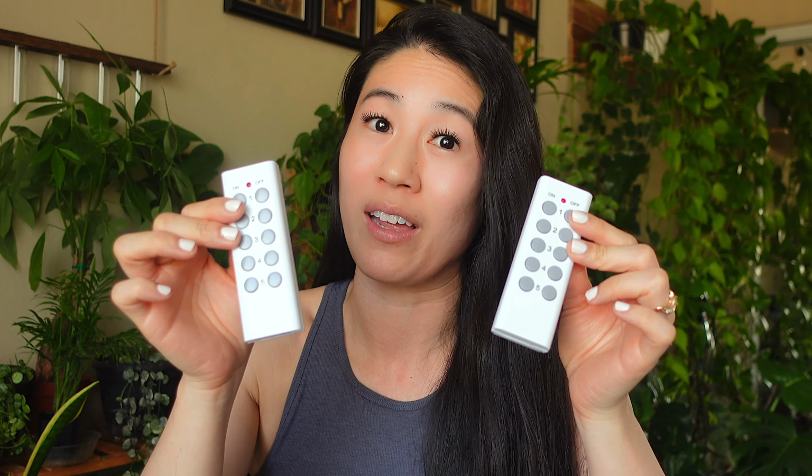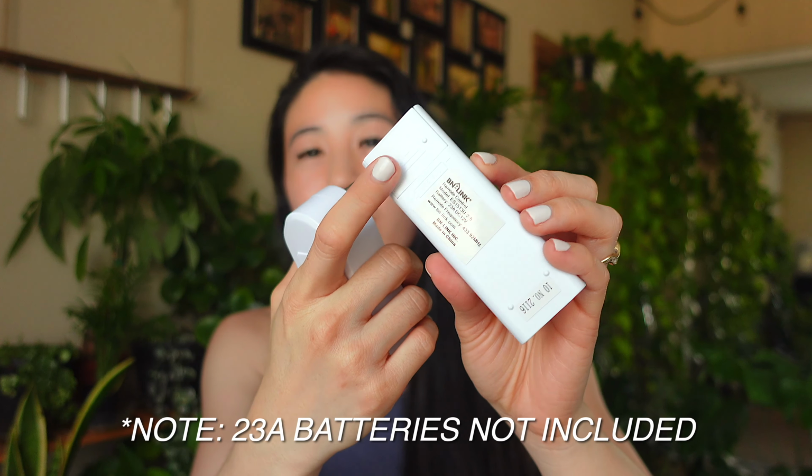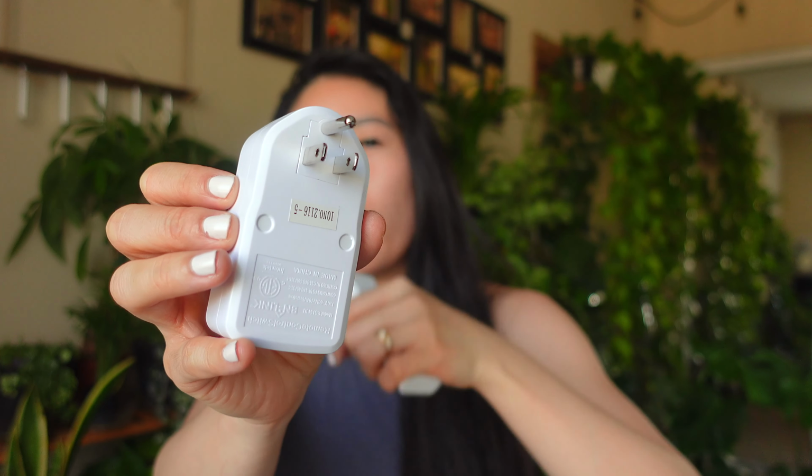These are awesome. I've used remote switch things for years, and this is a really good brand. Also, I forgot to mention, it's battery operated, but the battery lasts a long time. It's like one of those little mini batteries, and then you just have a 3-prong wall socket plugger.